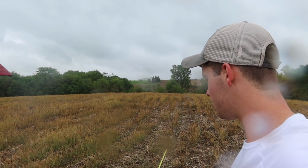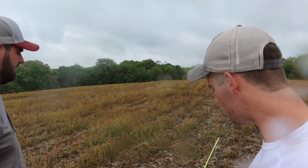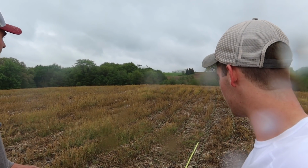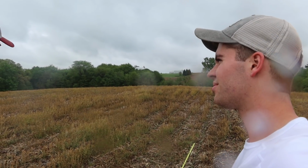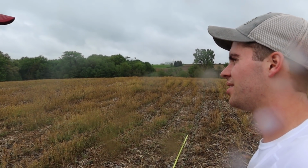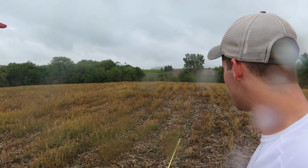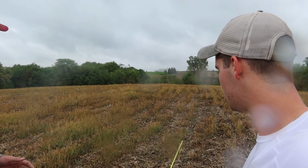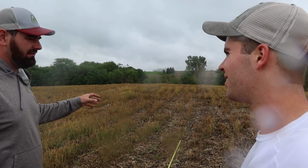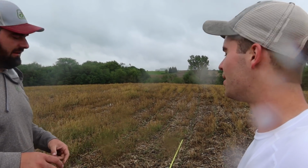Another thing to look at when you're looking at stand counts, and always look around you too, is do you see any noticeable gaps? And are they consistent or are they not consistent? Okay. And you're saying that would probably be planter issues? Planter issues, okay. It can come back to multiple different things. You could have insects, you could have different feeding, but if you have inconsistency in stand, that's when you lose yield.